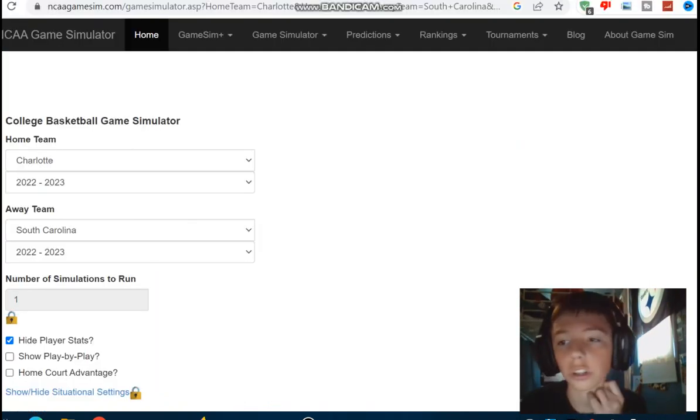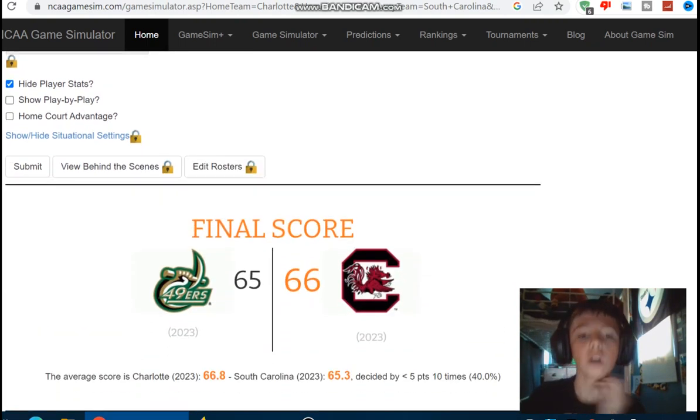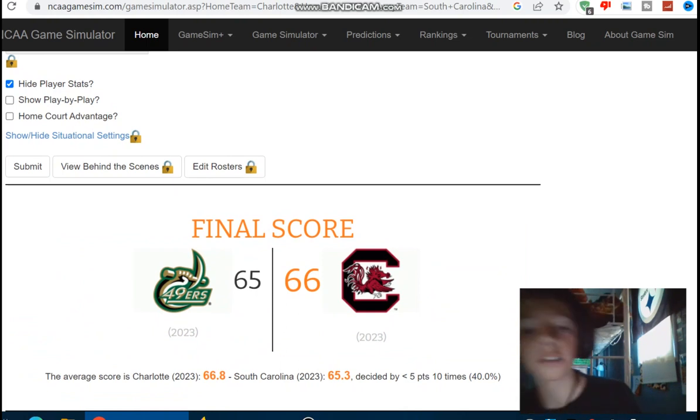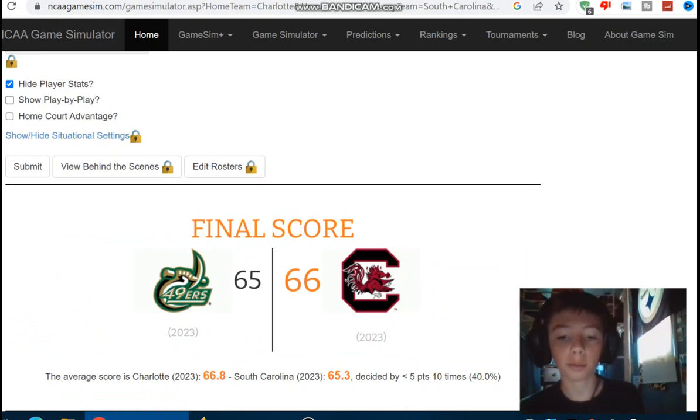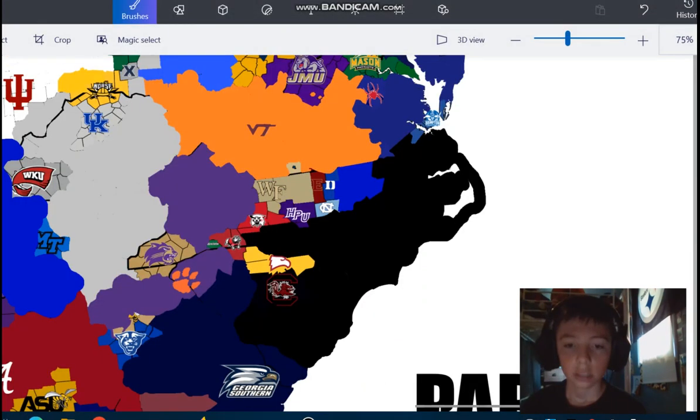So, Charlotte versus South Carolina. Oh my! Very close game. Charlotte was favored by a point, but instead South Carolina will win by a point. The Gamecocks move on and win by 1. So, the whole map, well, not the whole map, but this side of the map is starting to be taken over by black. The whole blackness of South Carolina takes over majority of North Carolina.